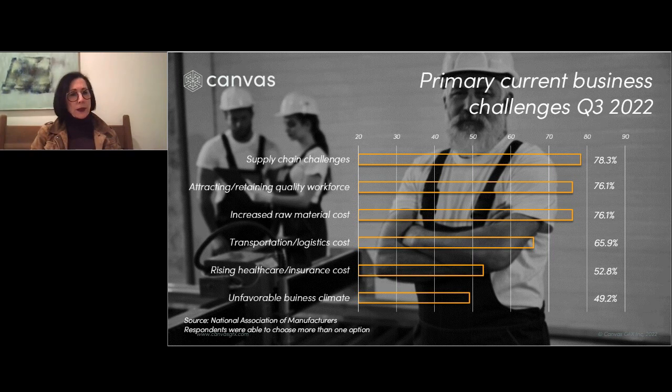And I don't think any of this is foreign to any of you, but every day we read more and more about supply chain challenges and the time it's going to take for them to resolve. I think pre-pandemic, certainly manufacturers were concerned about the quality of their workforce, the retention of their workforce, the ability to train new employees. But I think post-pandemic, this particular issue came up much higher in the list of challenges manufacturers were facing.